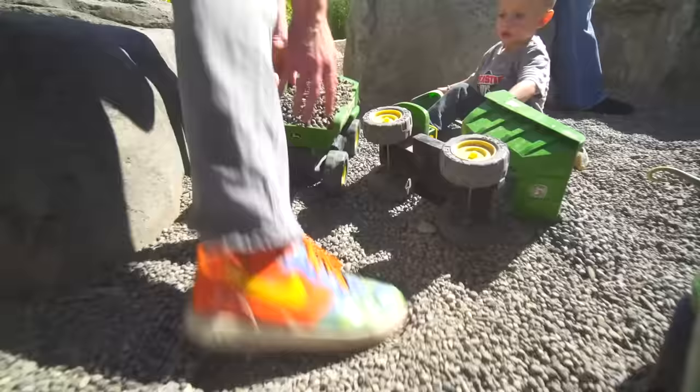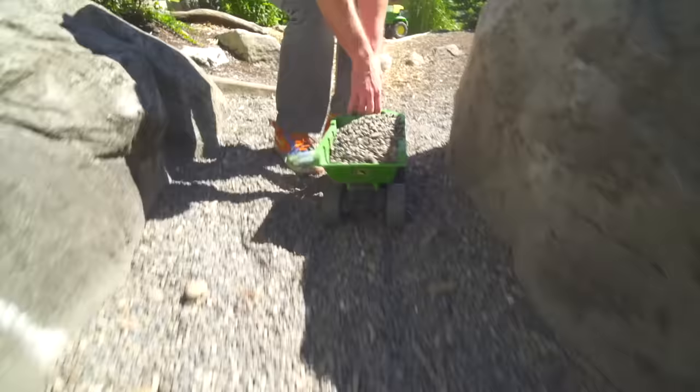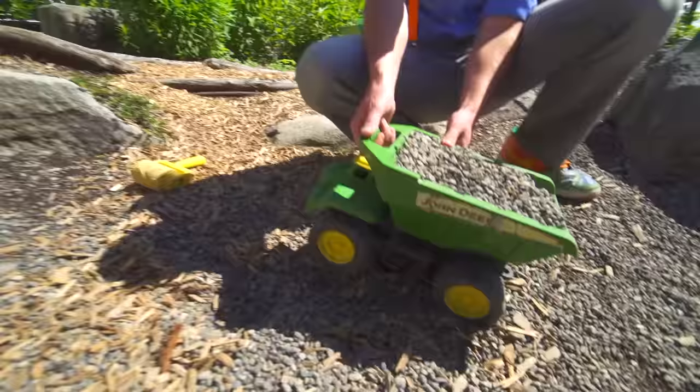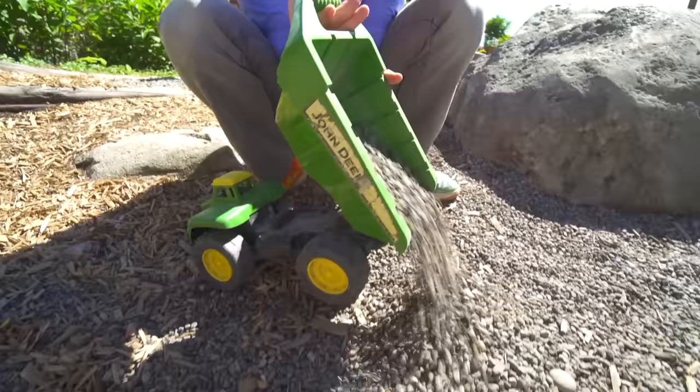Vroom, vroom, vroom! This looks like the perfect place to dump all of this rock. Ready? Beep, beep, beep, beep, beep! Rah, so heavy! Whoa! Wow! That was a big load in the back of the dump truck. Good job!